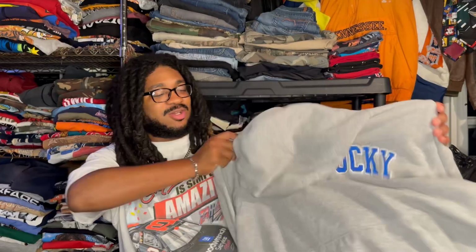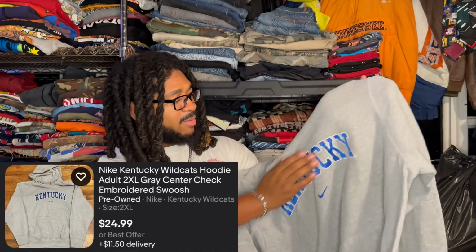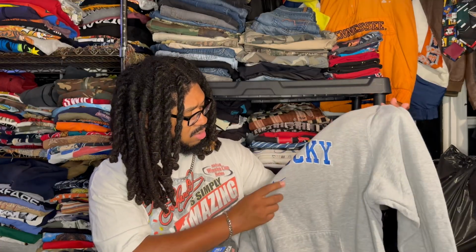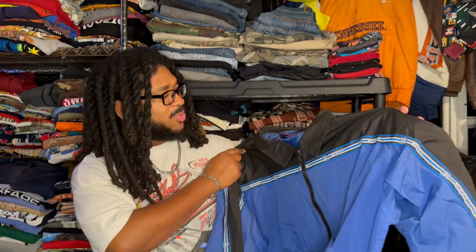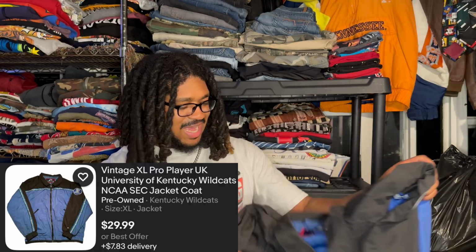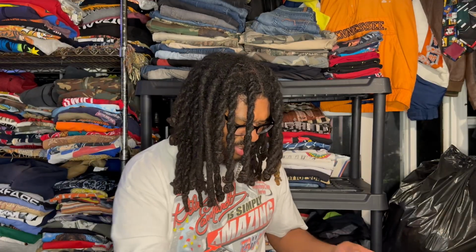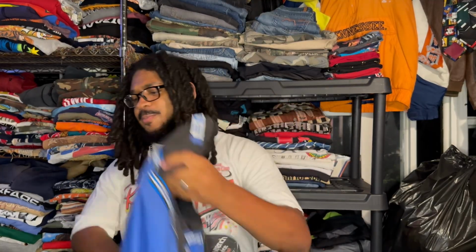We got a nice little modern Nike Kentucky. Big embroidery on the front. Can't pass up that embroidery and that, you know, that patchwork. Good quality jacket. This is pretty cool. Pro Player jacket. Kentucky Wildcats with patch on the side. Love a good patch, you know. Yeah, that's it. I thought it had something on the inside, but it doesn't. And then a little back hit right there.